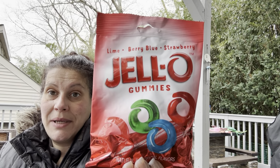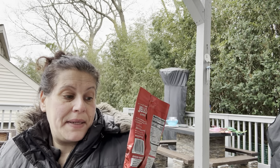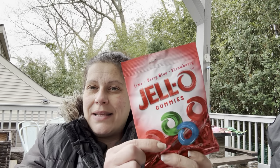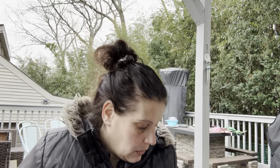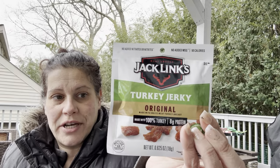They are Jell-O gummies in lime, blue raspberry, and strawberry. And we have over a year on them, 13 months Best Buy. And they're actually shaped like that. Like I can feel it in there. So it's just so cool. For a little man's snack options, package of Jack Link's turkey jerky.